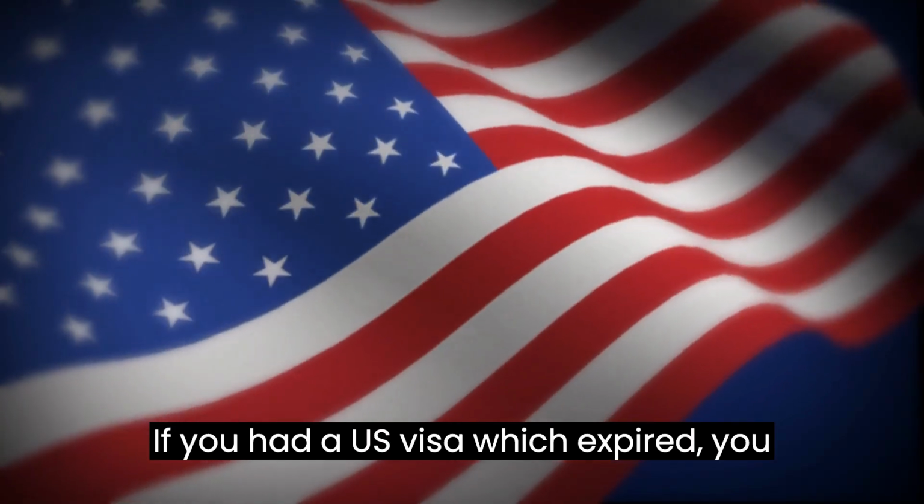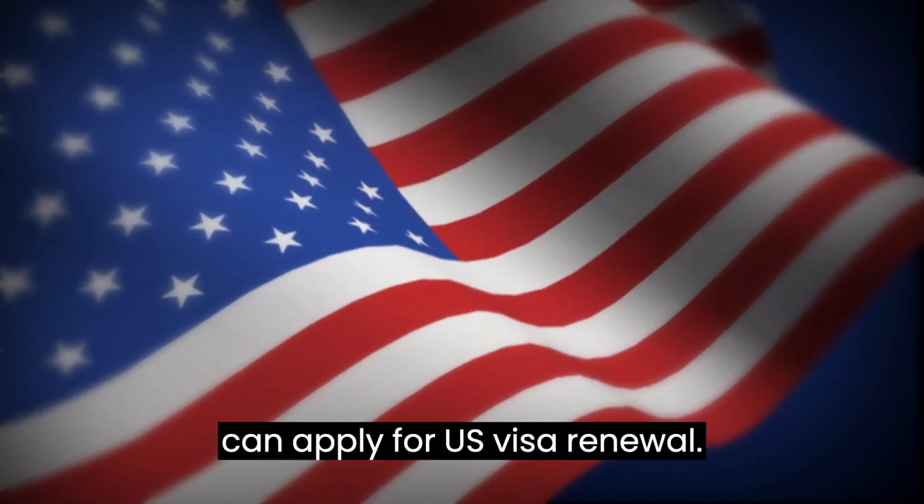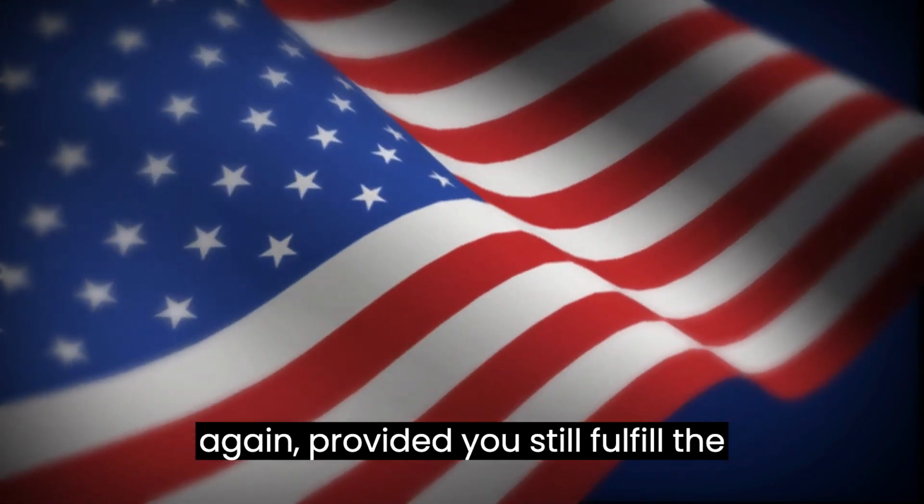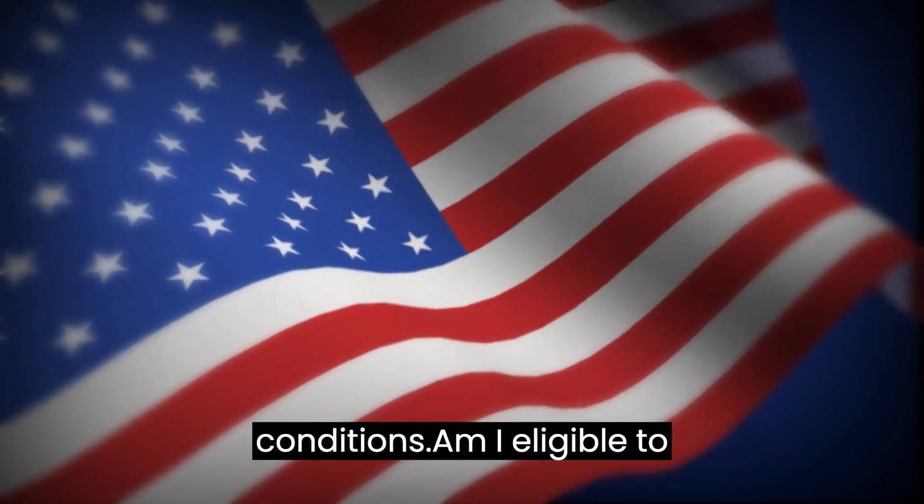If you had a U.S. visa which expired, you can apply for U.S. visa renewal. You will receive the same type of U.S. visa again, provided you still fulfill the conditions.